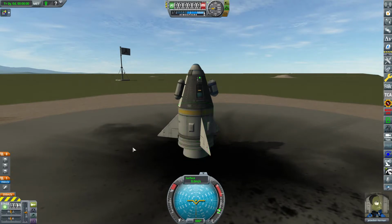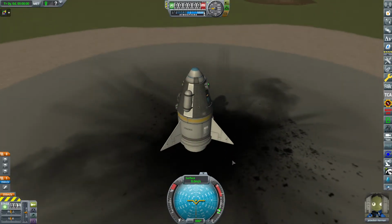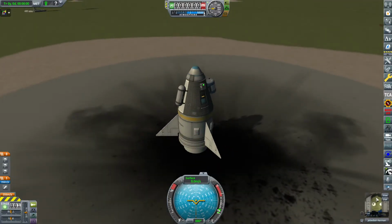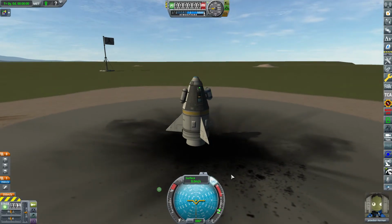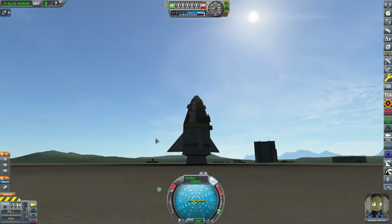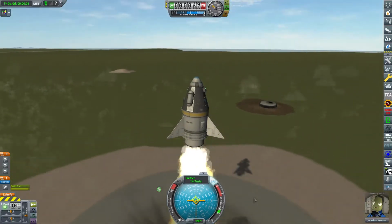How much fuel do we have? 356 meters per second. Yeah, we are going to be okay. Right, I am ready to go. Let's see what we have. Launching in 5, 4. Where's the sun? Over there. 3, 2, 1. Lift off.